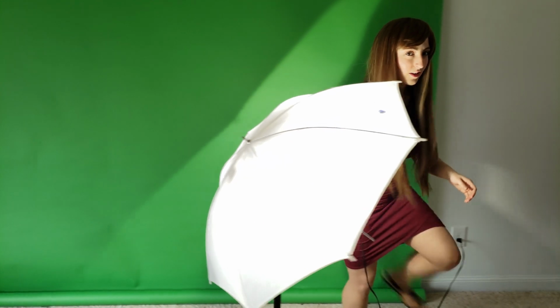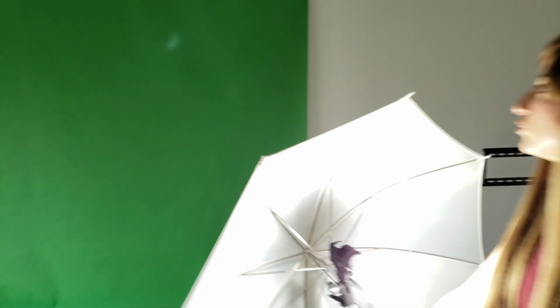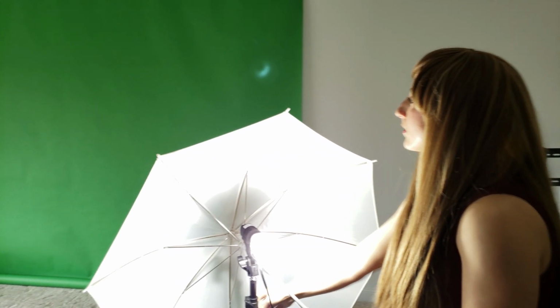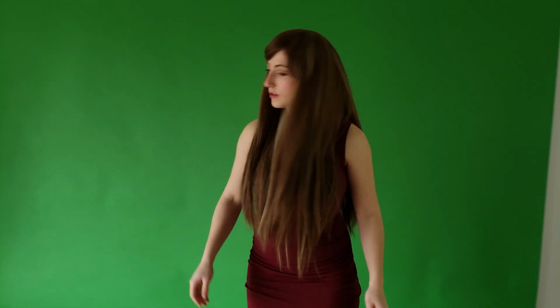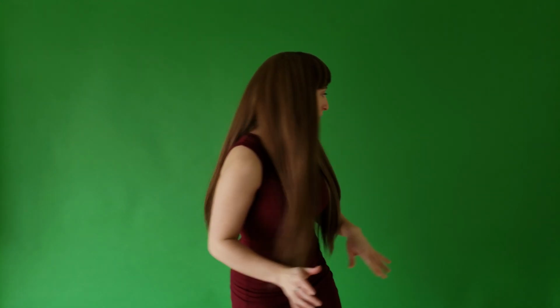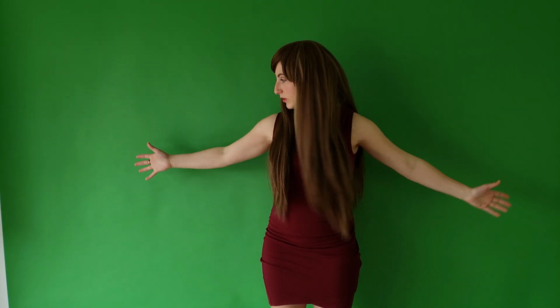And it is kind of magical how when you turn it like this to do the light diffusion, it just makes it much better. So when you stand in front, you aren't casting any shadows. Another thing to note though, if you're too close to the green screen, you will still cast a shadow. So just take one step forward, take a look back there. Are you casting any shadows on it? If so, maybe move up a little bit more.